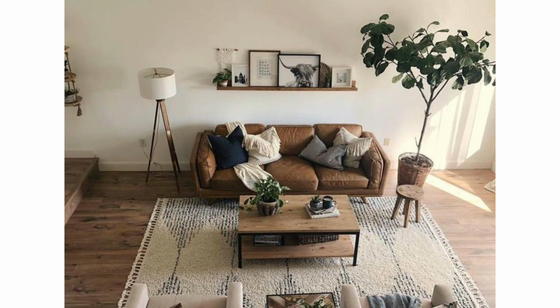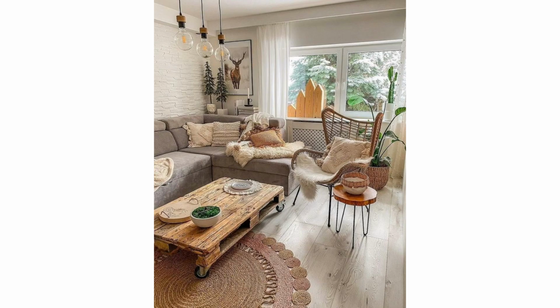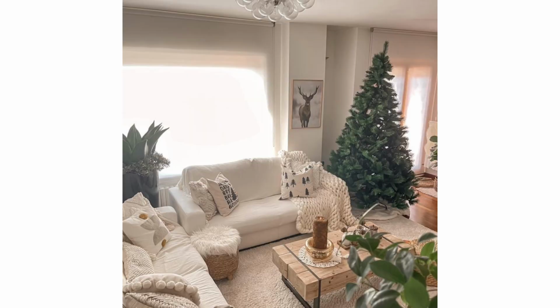Mix clean lines with casual materials in the living room of designer Devin Kirk. A light shade of blue-gray along with clean-lined furniture makes for a polished backdrop, while the woven chairs, light wood side table, and tree stump coffee table ensure a laid-back atmosphere. It's the perfect balance of approachable and formal.